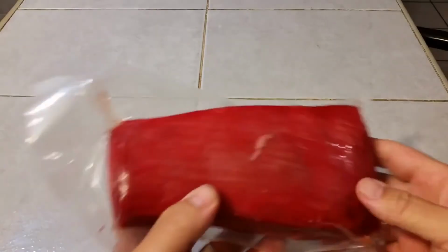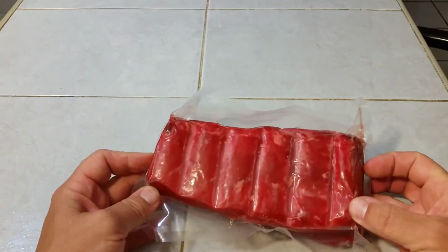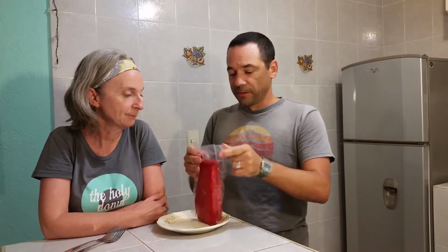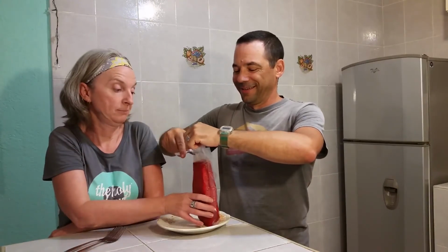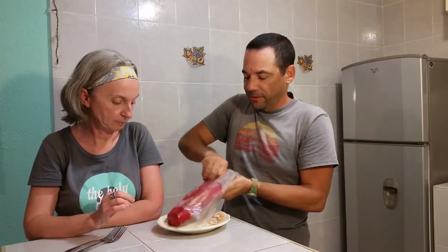This is smoked tuna, or atún ahumado. This large piece of smoked tuna cost us just over $5 at the market, just a couple blocks from here. So we're going to cut this open. I've got my tijeras, my scissors. Because like I said, we're proper here, so I'm not just going to rip this open. We're going to daintily cut it open. Very refined. You want to hold that? Yeah, thank you. Kind of plop that out of there. You go ahead.